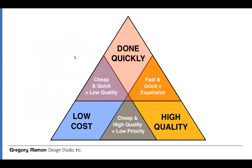And this graphic here, the triangle, is a visual to help understand how different factors play. If you want something done quickly, at a low cost, or if it's high quality, how do you get these things? You can't have all three on any given project. So a lot of times if someone's looking for low cost and they want it done quickly, then cheap and quick tends to be low quality.